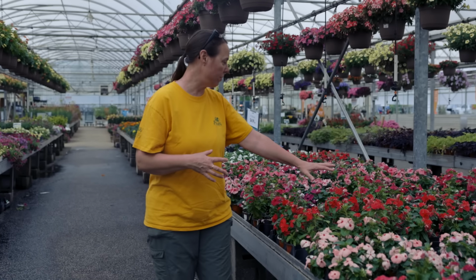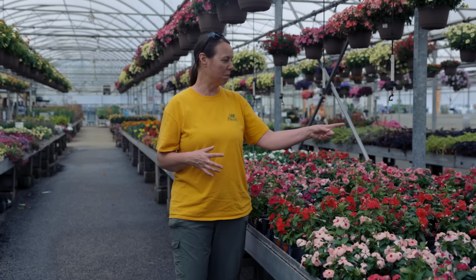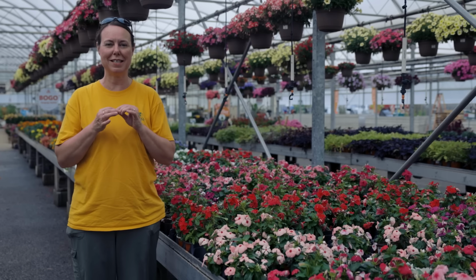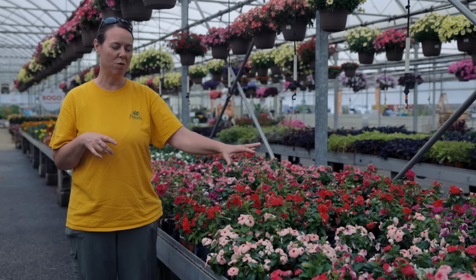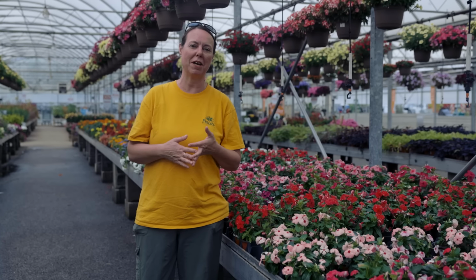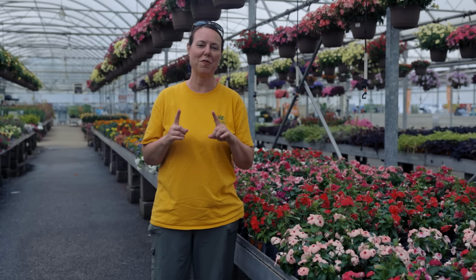And so look at all of your different colors. We saw a sphinx moth, he's over here. The hummingbird moth over here just getting some drinks of nectar as he moves through these plants. And these are wonderfully deer and bunny resistant. So do check your flowering vinca out.